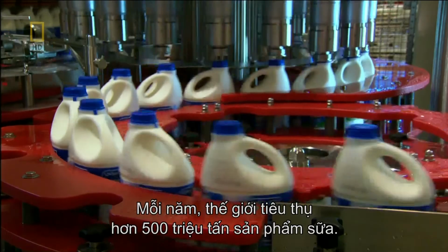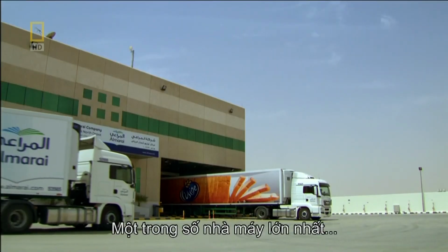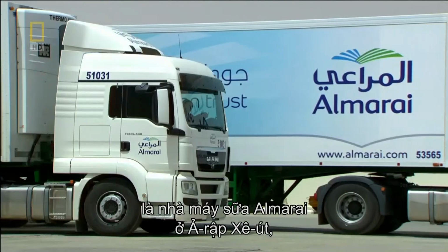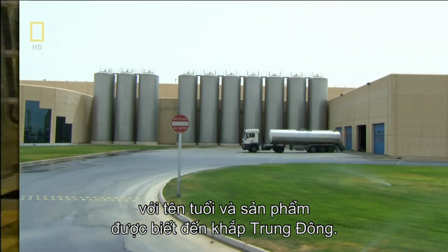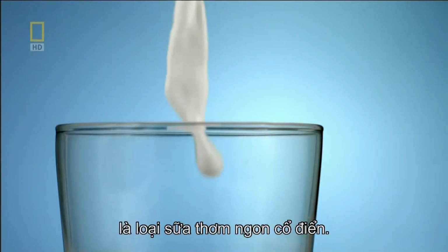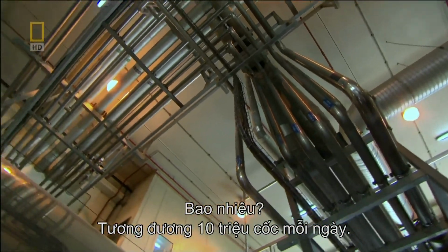The world consumes over 500 million tons of dairy products each year. And one of the largest players is Almarai in Saudi Arabia. Its name and products are known around the Middle East. One of the best sellers that leaves this mega factory is good old-fashioned milk. How much? The equivalent of 10 million glasses each and every day.